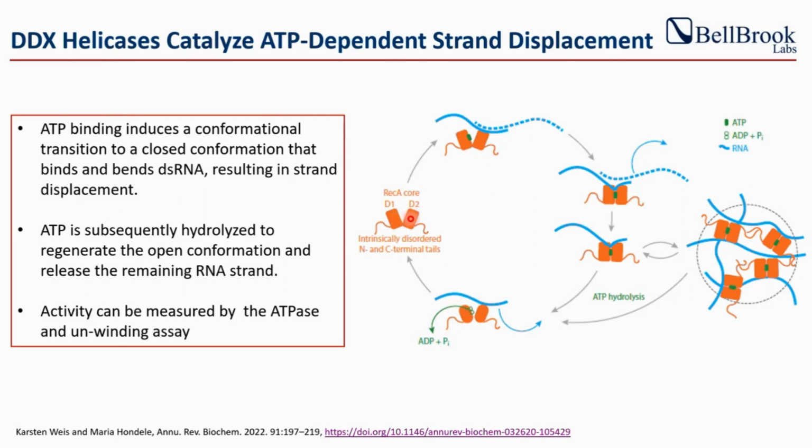So mainly 3 steps. ATP binds and makes a closed formation, then RNA binds to the enzyme, RNA displacement happens, and then ATP gets hydrolyzed. So that's the general mechanistic feature. We are not going too deep into the mechanistic feature, but this is just to show you how these DEAD-box helicase enzymes behave.